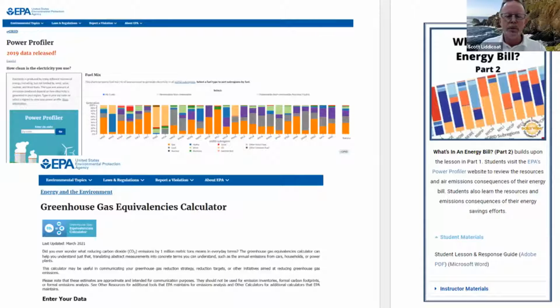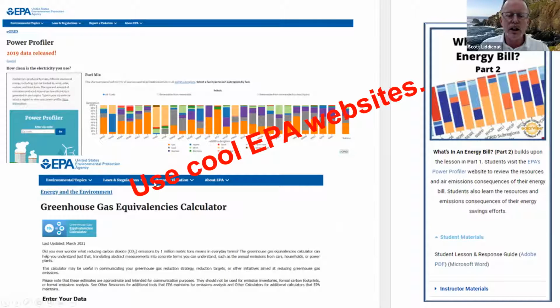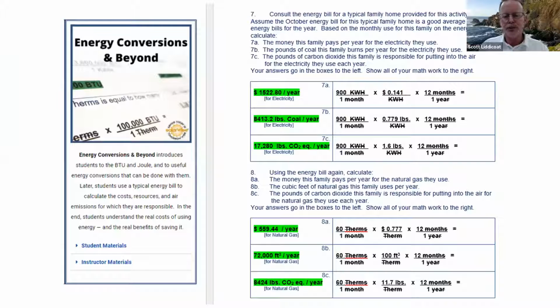Part 2 of what's in an energy bill, I think, is absolutely fascinating. I put this together a couple of years ago, and what students do here is use cool EPA websites. They use the EPA Power Profiler and the Greenhouse Gas Equivalencies Calculator to calculate how much coal and how many pounds and tons of CO2 goes into their energy bill, and go through an exercise of, if we conserve energy a little bit, here's how much we save of those resources.